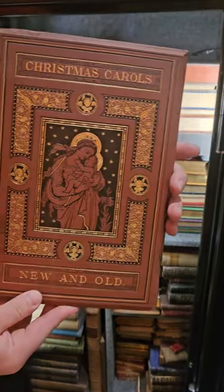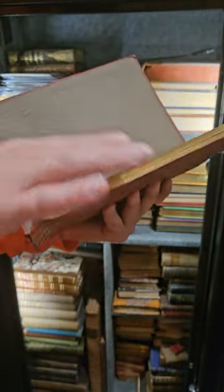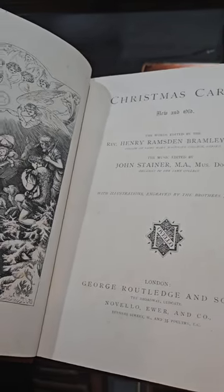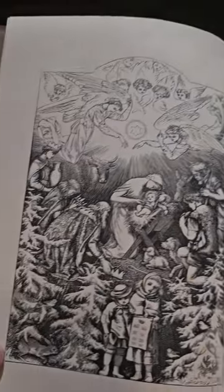Christmas Carols, Old and New. I also like Christmas books. Christmas Carols, New and Old, by Reverend Henry Ramsden Bramley. Music edited by John Stainer. Got a nice nativity scene for the frontispiece.